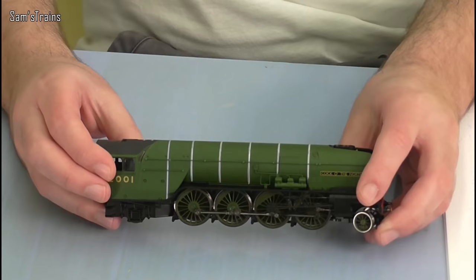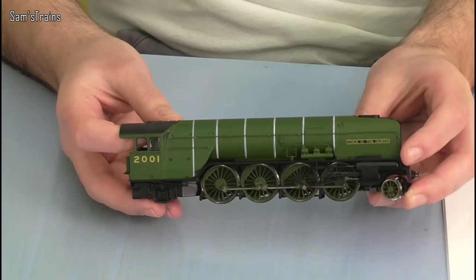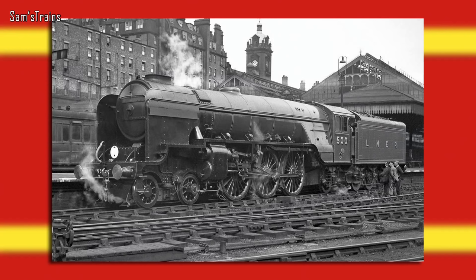And in fact, Hornby are producing Cock of the North. So that's this one, by the way. So for the first time ever in 00 gauge, you're actually going to be able to own P2 Cock of the North as it was originally built, and then own it as an A2, as you can see there, which is very, very exciting.